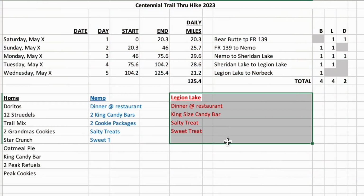Camp out, day 4. Day 5, all I have is breakfast here. And I'm probably going to have some leftover snacks and treats that I'm going to be buying either at Legion Lake Lodge or Mount Rushmore, so I don't have to carry all of that food the whole time. Let's go back into the pack.